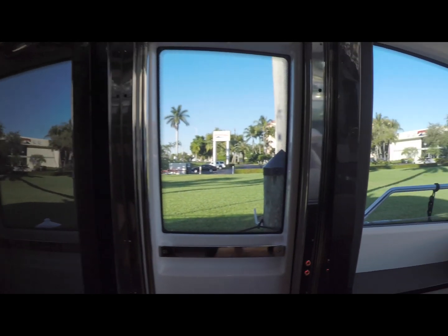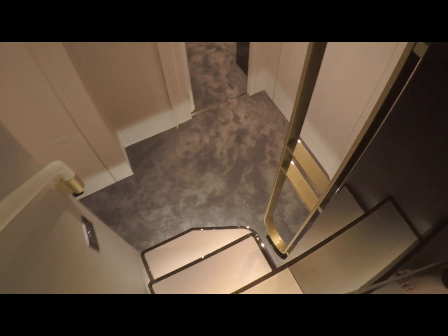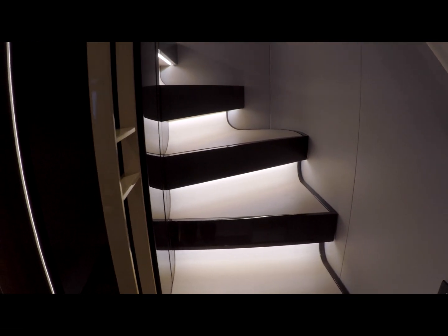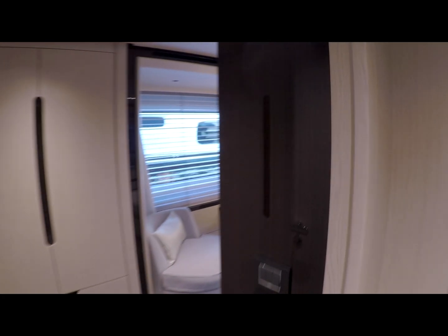Now I'm gonna take you to the second floor. And I want you to pay attention here because now we're going down a staircase. It could be just a regular staircase, but it isn't. Look at the shape of the waves right under there with indirect lights. This handle right here could be just regular stainless steel, but it still is a piece of art. The walls, everything is really an accent to make the boat even prettier.